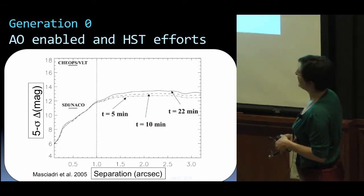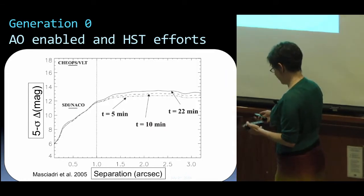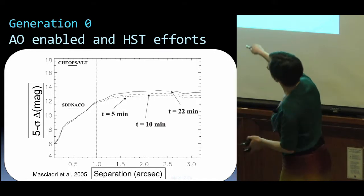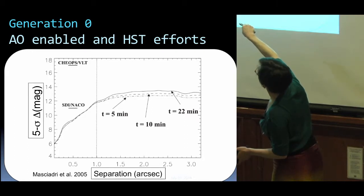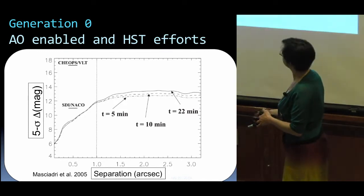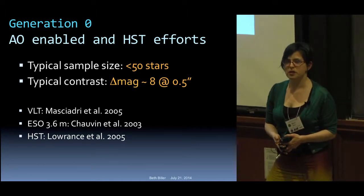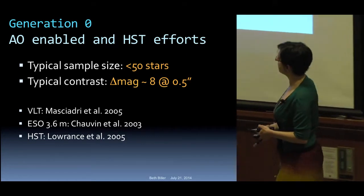Weird. Anyhow. So the typical contrast in this set of surveys is a factor of about 10 to the 8th, at about 0.5 arc seconds, and maybe delta magnitude of 12 at about 1 arc second or so. So summary on these, that was the typical contrast. The big other issue with this set of surveys is they often were very small, less than 50 stars. So here are some examples.